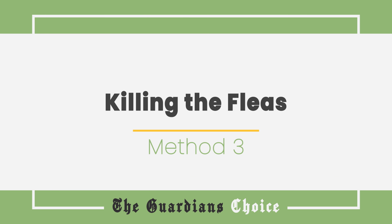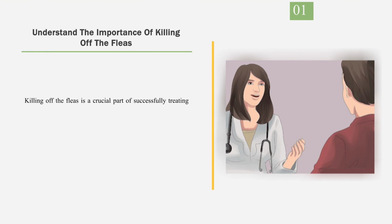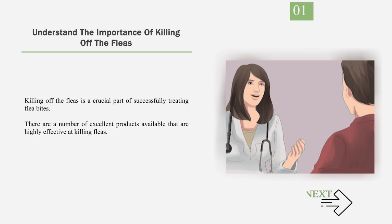Method 3. Killing the fleas. Number 1. Understand the importance of killing off the fleas. Killing off the fleas is a crucial part of successfully treating flea bites.